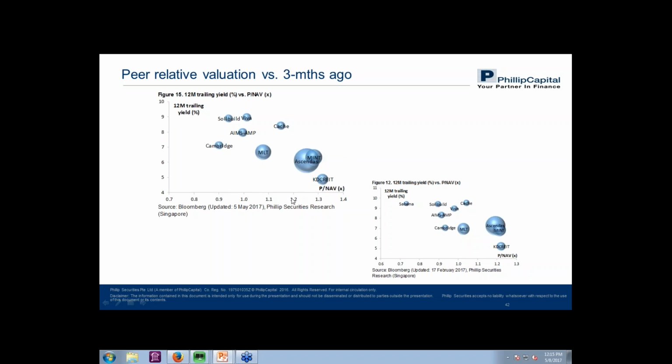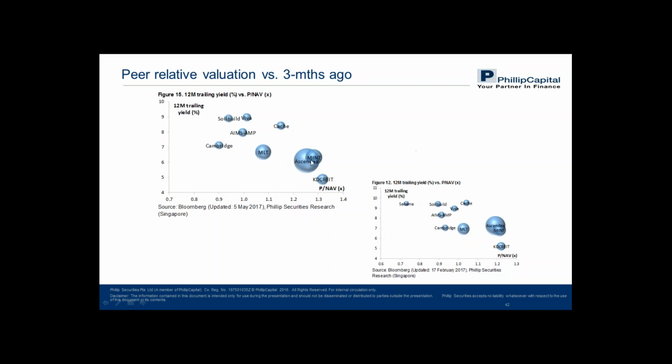You can see that around this point here, their price to book is more than 1.2 and even up to more than 1.3 in the case of Capital DC. So not much change in position if you compare the left chart and the right chart from one quarter ago. You will not see Sabana in this chart as well for the same reason as the previous page.